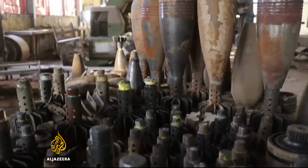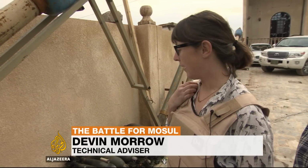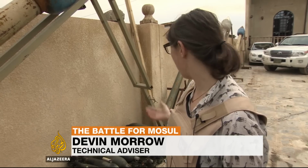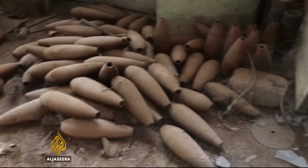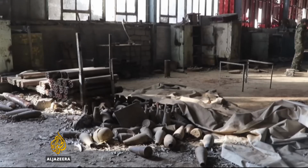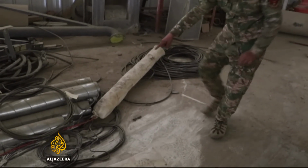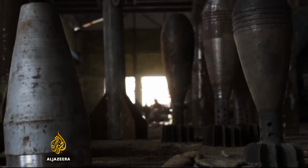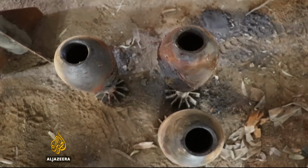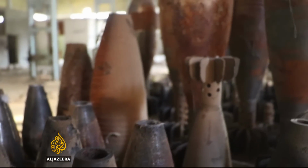It's consistent and organized, and it's kind of unprecedented as far as the scope of what they're creating and the ability to store it and move it and produce this variety of different sizes. The amount of both unfinished and ready-to-use mortar and rocket rounds discovered so far is huge. These findings led investigators to conclude that overall production of weapons by ISIL in the months leading to the Mosul offensive runs into the tens of thousands. Hoda Abdel-Hamid, Al Jazeera, Eastern Mosul.